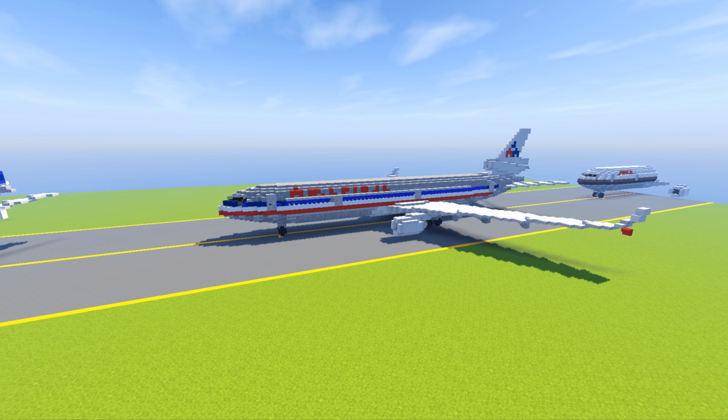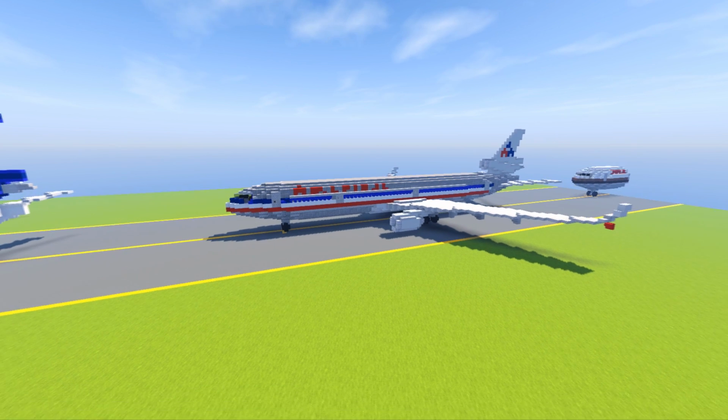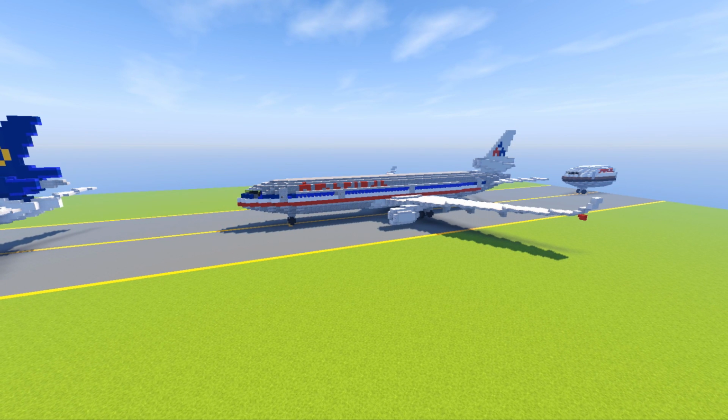So for those of you who still are like, I hate this idea, I don't like it, don't worry, we'll still have 2-to-1 scale planes. I actually filmed a tutorial in the 2-to-1 scale already. You still have it, it's still there, no worries. We're not deleting all of it, but we're going to very slowly phase out of it.